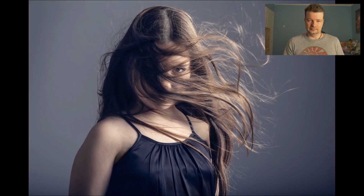Flowing hair, really nice portrait of a child. Nothing bad to say, really simple. You can see the eye, you see the person, but you don't really see the person. So good job overall. Nothing bad to say about this either.